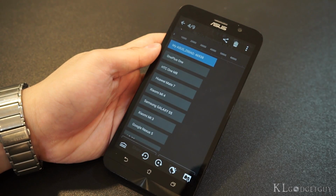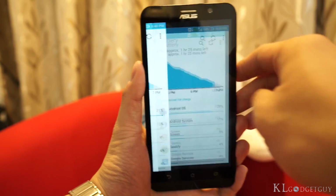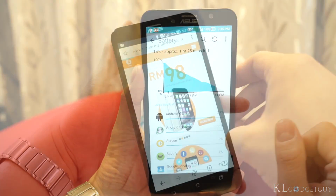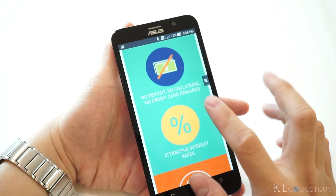But here comes the bad thing: battery life. Despite having a significantly huge battery on board the ZenFone 2, it merely lasted 11 hours of battery life with very minimal usage. So make sure you have a power bank handy. And last but not the least, cell reception on the ZenFone 2 is fortunately great, and it delivers steady LTE performance.